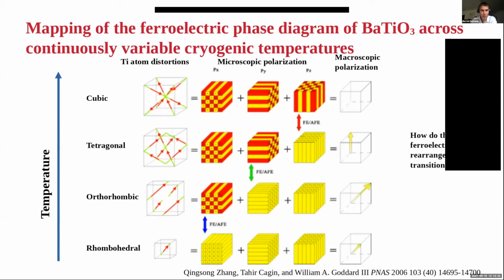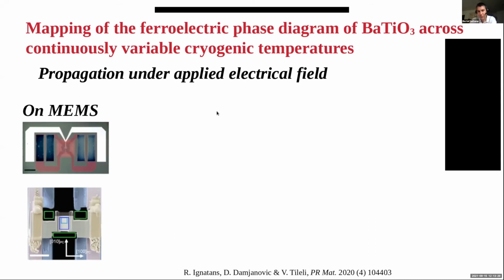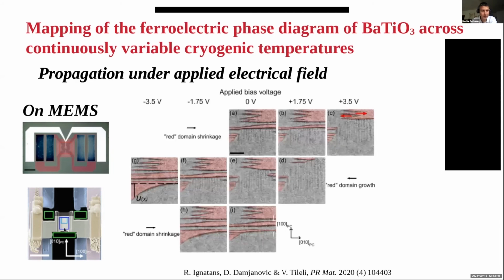So let's see what we observe when we put this type of sample inside the CEM. This is work that was done by my colleague Vaso Tileli back at EPFL, so quite recent work. She studied polarization of the ferroelectric phase by applying some voltage at high temperature. They were able to electrically contact the BTO sample, apply some voltage, and follow the motion of the ferroelectric domains upon applied voltage.